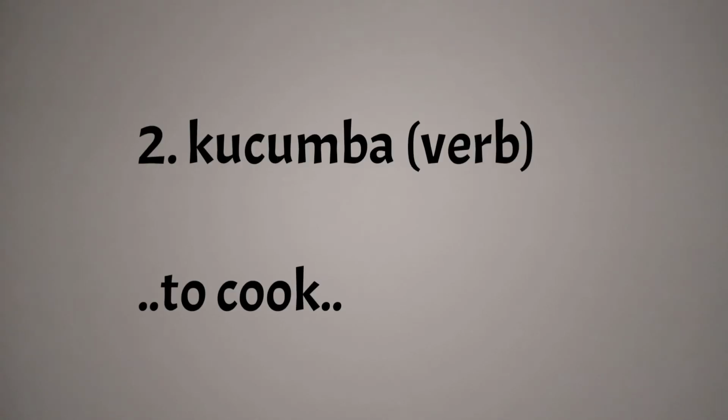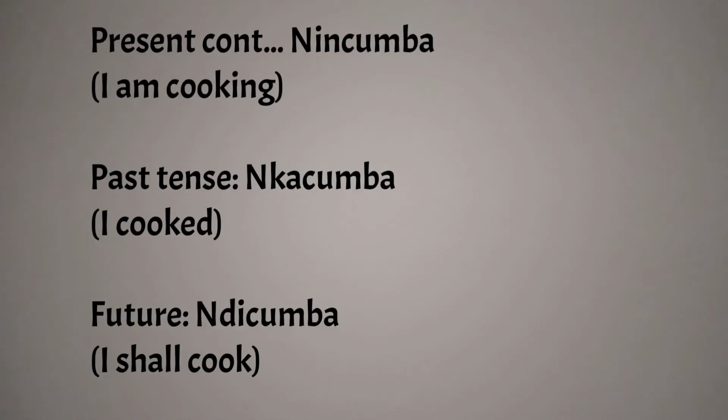The other word is kuchumba. Kuchumba is a verb, which is to cook. For example, you could say ninchumba. Ninchumba is I am cooking. Nkachumba is I cooked.